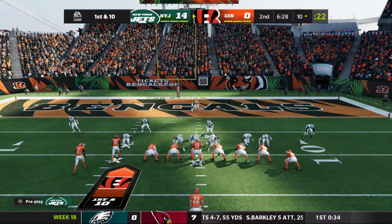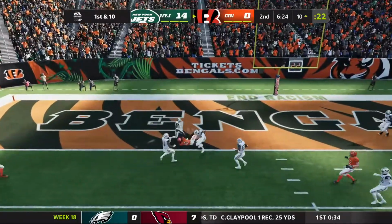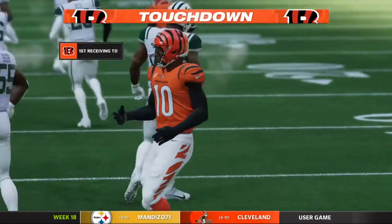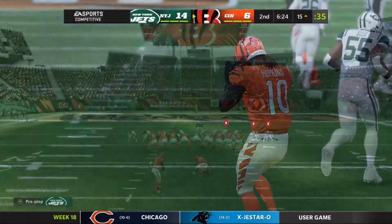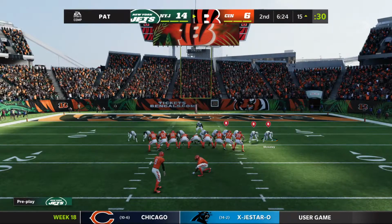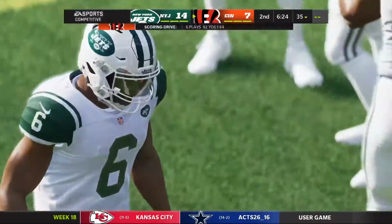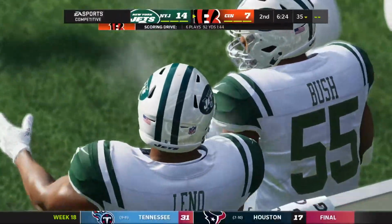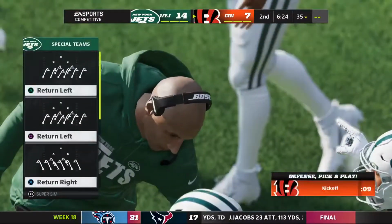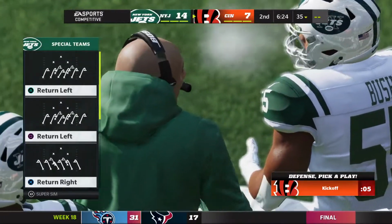Here's another 1st and 10. Brady going to throw. This is caught. Touchdown. DeAndre Hopkins. His 3rd touchdown now on the year. And the Bengals able to get this back within a touchdown. The extra point up and good. And that'll cut the lead down to a touchdown. So the drive there took 6 plays, and it's finished off with a Cincinnati touchdown.